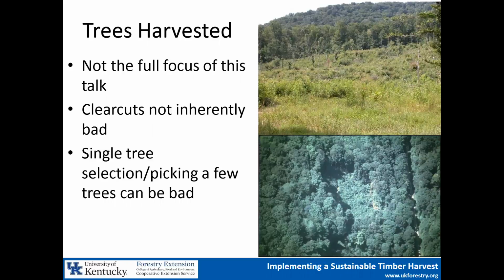So again, we're going to talk a little bit about the trees that are harvested. And again, it's not the full focus of this talk. There are so many different types of woodlands that our landowners have, from young stands that have very many small trees on it, all the way to old growth stands where there are few big trees per acre. So it's really difficult for me to talk about what sustainable means when you're talking about what trees should and should not be cut down. However, I'm going to just mention a few key concepts when it comes to talking about the trees themselves.